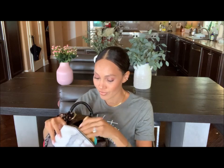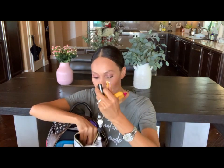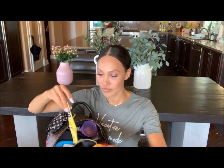Again, we're going on a short flight, so a couple of toys are fine. I have a few toys, and I carry more than one, but this is the last one that I had. So it's a little formula packet. It's perfect for travel, and it's sanitary, they're all individually packed. You don't have to bring the big can with you.